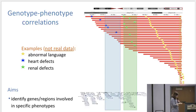If I look at another phenotype, let's say heart defects, and I see that only these patients have heart defects, I can conclude that only patients with large deletions have heart defects, okay? And it means that the gene involved in this manifestation must be somewhere around here, but it cannot be chunk 3, because you see that none of the smallest ones has heart defects.